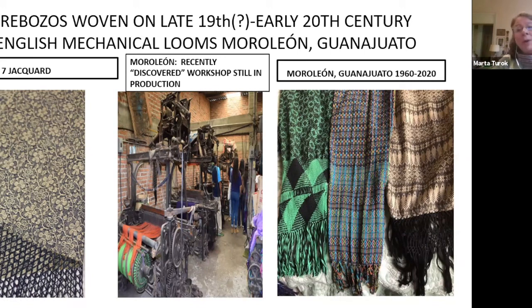And people think that they are a rebozo and all they are is a shawl. However, since they do the fringing, well, you might think that it is a true rebozo. It's a rebozo style mechanical English loom. So this is like something new. The workshop was found not too long ago.